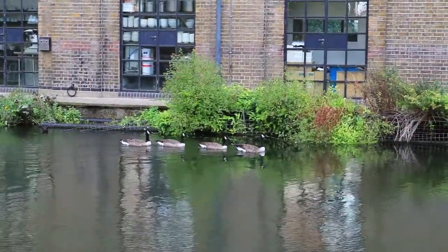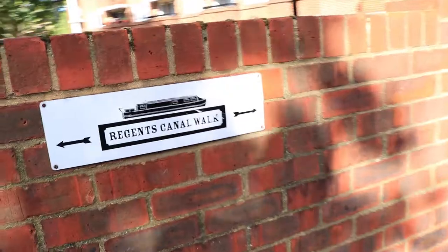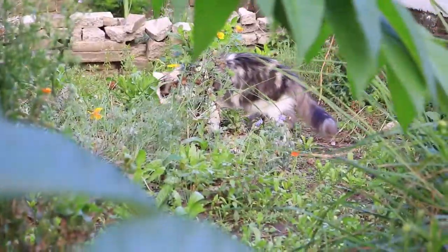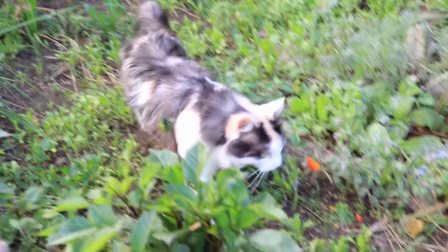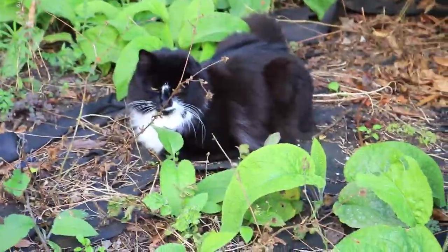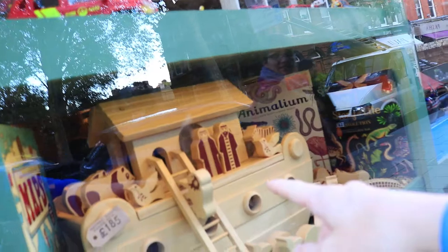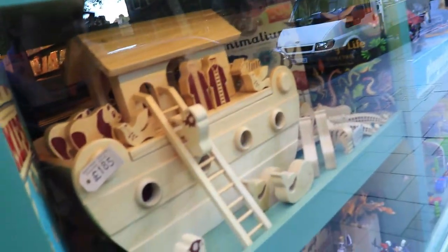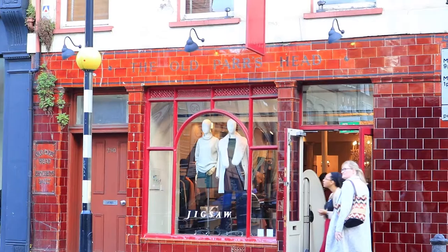We are walking along the Regent's Canal to Islington. Noah's Ark and all the animals. Yeah. Two of each, two pandas. Sorry, I read. Catching a tube to Walthamstow now.